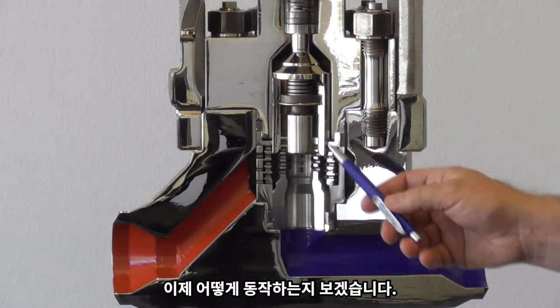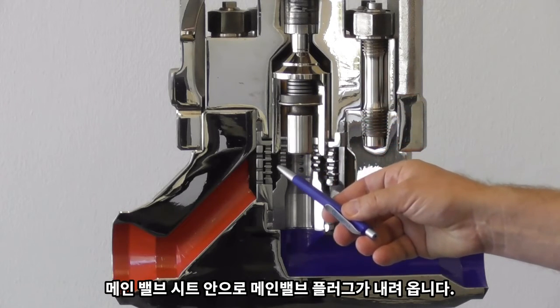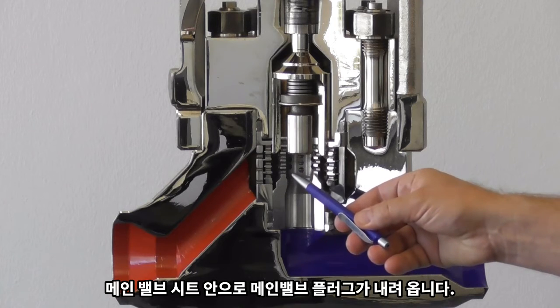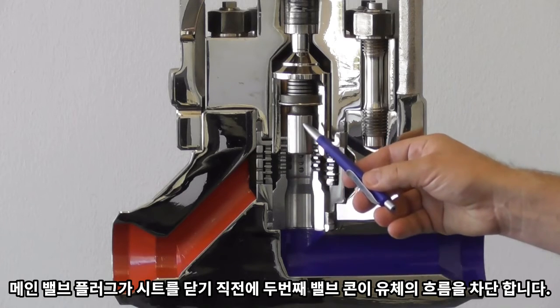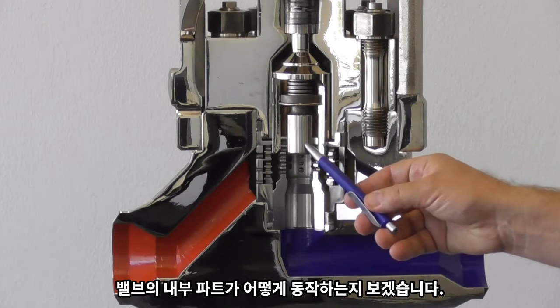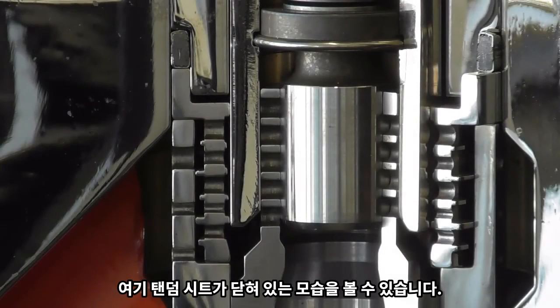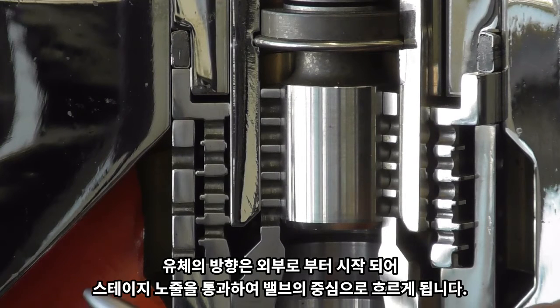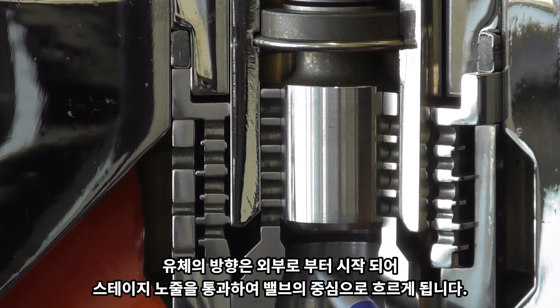Now, how it works. We are going down with the main valve plug into the direction of the main seat. But before the main valve plug touches the seat, we are interrupting the flow with the secondary valve plug with a cone, which I want to show now. Now let's have a close look at the tandem seat. The flow direction is through the radial stage nozzle from outside through all these stages into the center, and will leave on this way the valve.